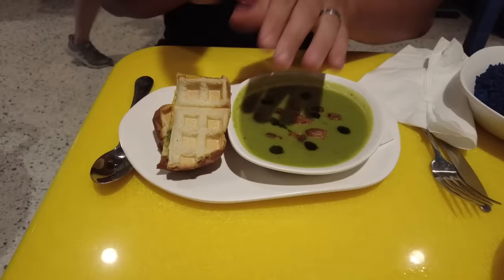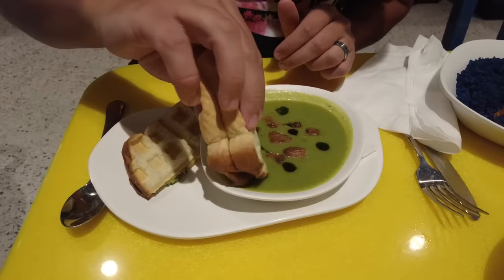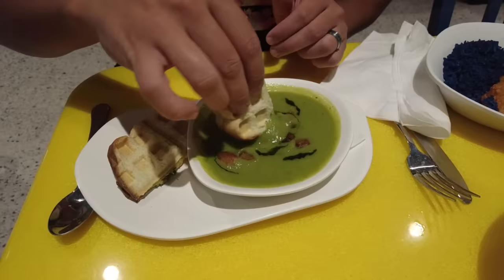Okay, now on the face of it, a grilled cheese and tomato soup combination seems simple. I've not ever had a tomato gummy worm before, so this is going to be a first for me. You got to start with a dip.